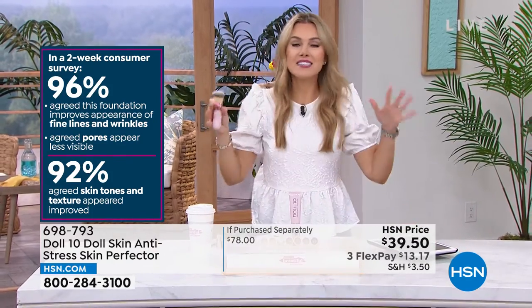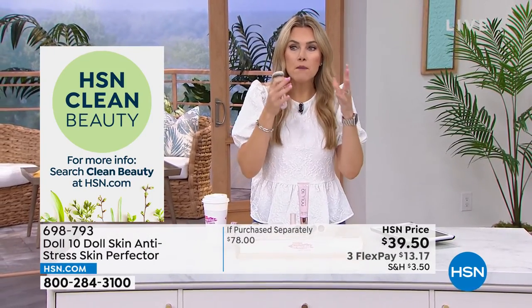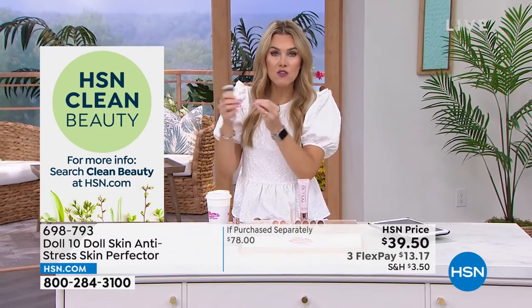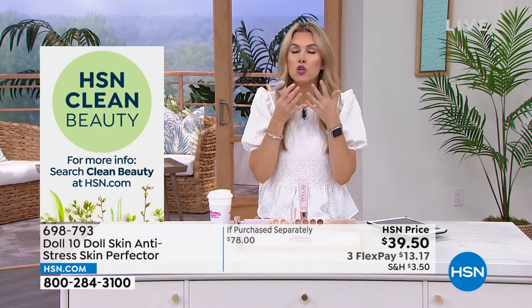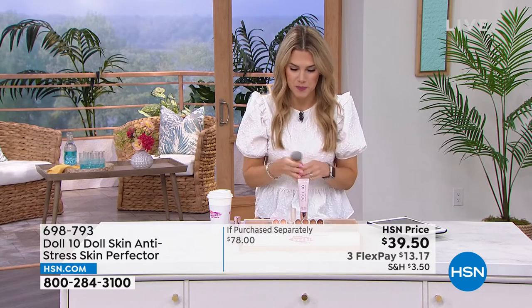This is the anti-foundation. This is truly a moisturizer with skincare-loving benefits that happens to give you a beautiful full-coverage finish that doesn't make you look like you're wearing makeup.